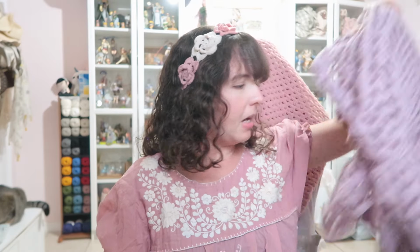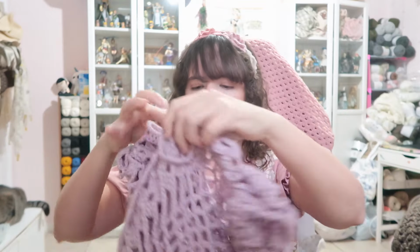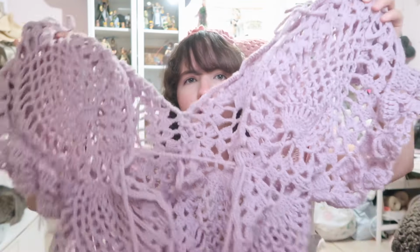I really like natural tweed colors. I like both sides, very soft pastel muted colors and very natural colors. So I also made this thing over here that's going to be very difficult to show you, but it's a butterfly vest.